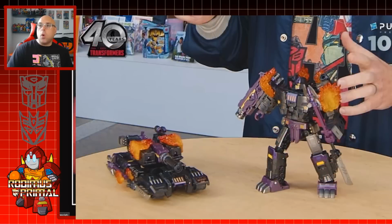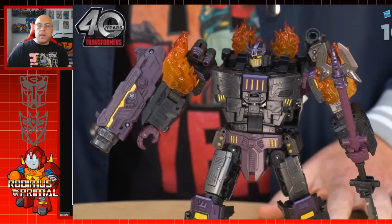He has his tank mode, which looks amazing. His robot mode, particularly, comes with the Requiem blaster, and the actual barrel is supposed to be like a suppressor. I believe it's attaching to his back here, so that's going to be for the tank mode as well. And his two weapons separate in order to become a spear for him to hold. Actually, I think they're together and he holds it because his hands open up. So he's able to hold it when you combine the two as a spear.